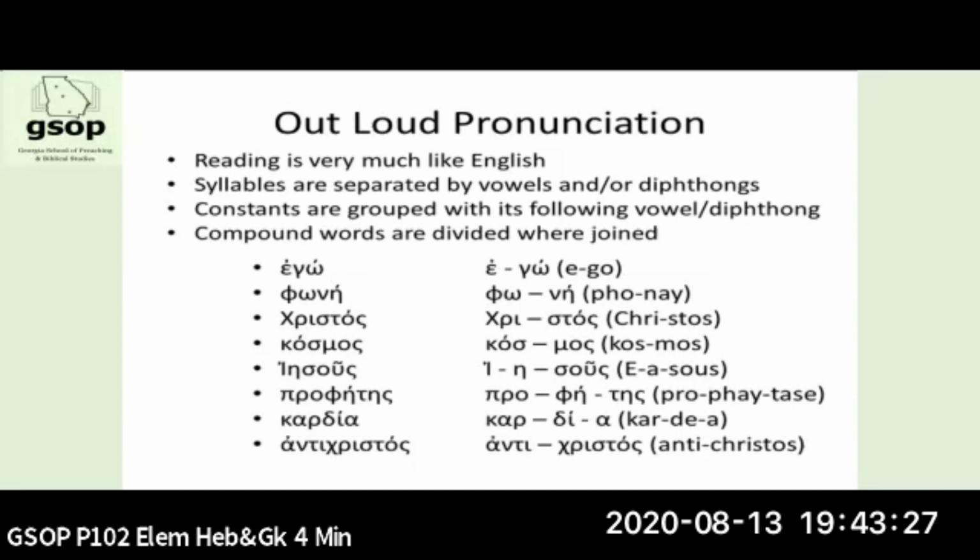Christos, or Christos, however you want to pronounce that. Cosmos, or cosmos, meaning the universe or the world. Anybody know what the next word is? Jesus. Who's Jesus? Jesus Christ. That's right. I'm going to show you how to divide these up in a minute here. Is Christos, Christ? Yeah, it's Christ.